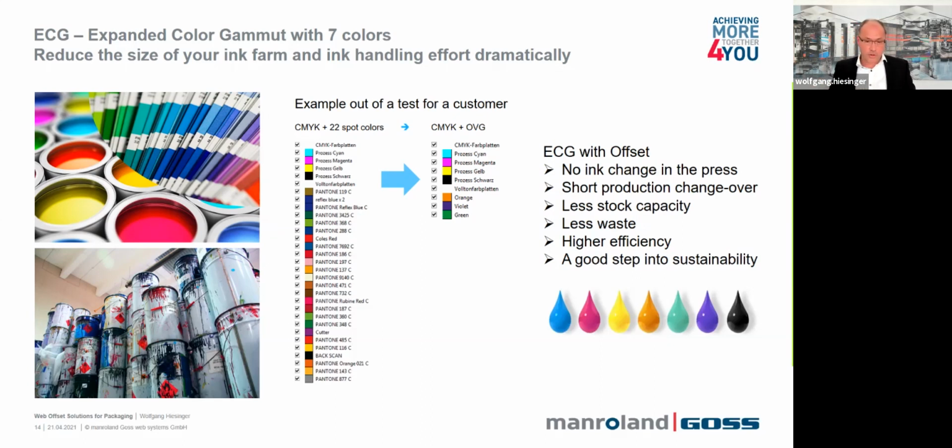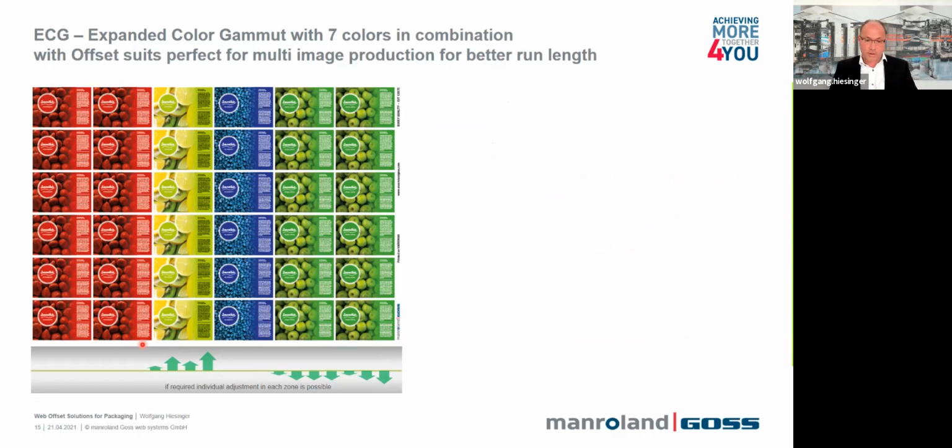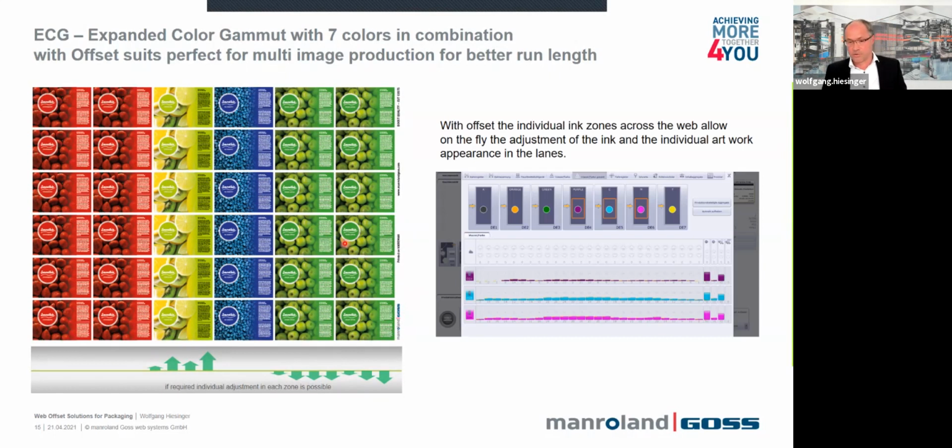What you can also do in offset, when the run lengths get shorter, is that it's helpful to have multiple images in one print run. With offset, you can easily adjust each color individually, each zone. In that example, you can adjust the yellow and the green independently from the other green and yellow, or whatever color is in there. That is quite simple as a standard feature of offset, which is different from flexo and rotogravure, where that is not possible. That helps also for shorter run lengths when you can easily place multiple images across the web.